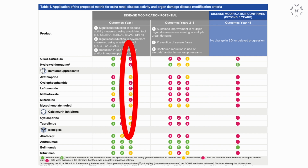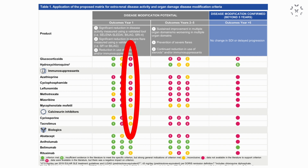Now, let's look at that third column. The third column is a very important one. We always want to get our patients off of steroids or prednisone, and I'll show you why in just a little bit. But we want to look at the drugs that are what we call steroid-sparing agents or can decrease steroids in each of these large categories. So in the first year with hydroxychloroquine, steroids, and the immunosuppressants, none of them get a green dot for this particular category.